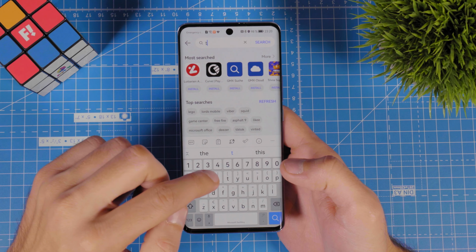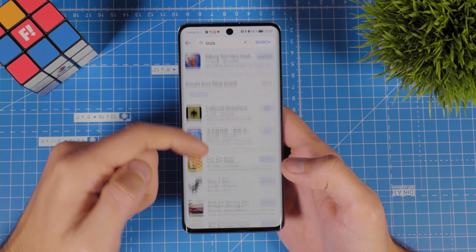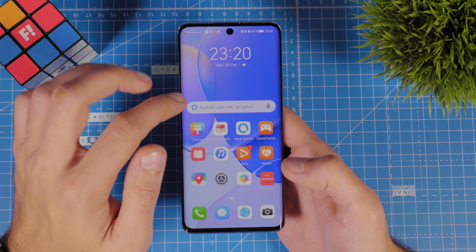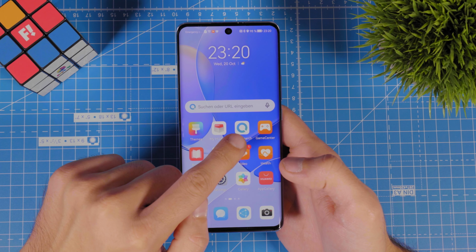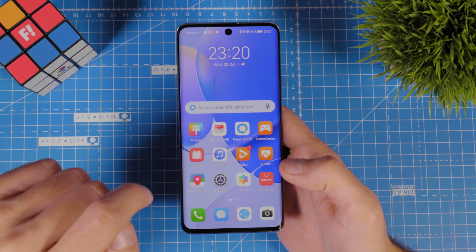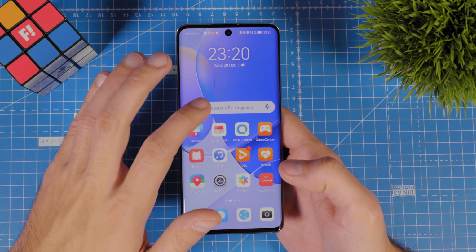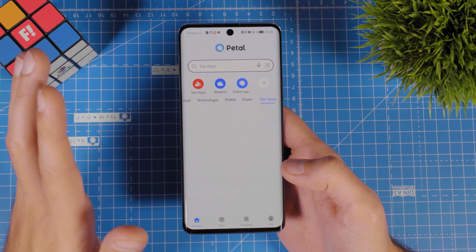For instance, if I search, let's try Tesla. As you can see, I will not find the app in here, but I can search it in Petal Search. Petal Search, there's an icon right over here, or there's a search bar here. So this is the default layout when you set up your Huawei smartphone. You have Petal Search right over here, and this is a universal search, which is actually really great.